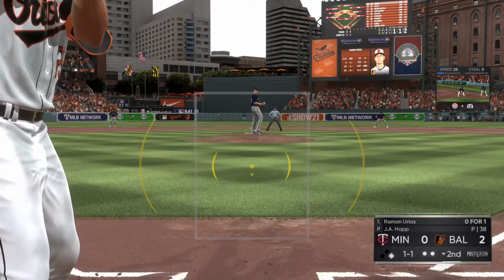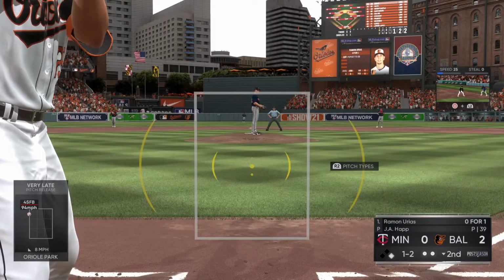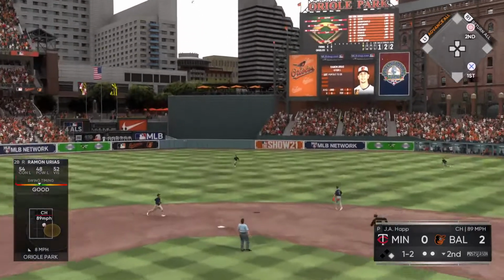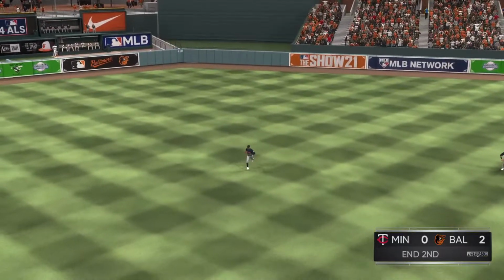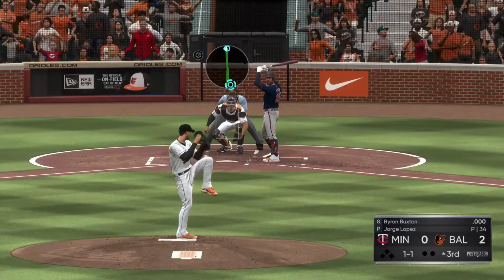The second baseman, stepping in now, Ramon Urias. A ball and 2 strikes now. 2 out with the man at first. High fly ball out to straightaway center. Buxton gets under it and makes the catch to end the top of the third. Set to get underway, and that'll bring up the speedy outfielder Byron Buxton.